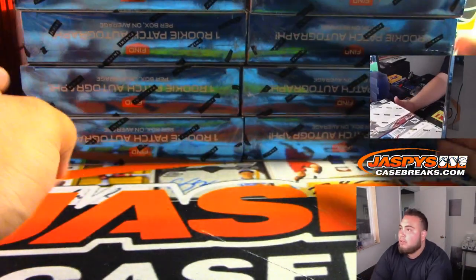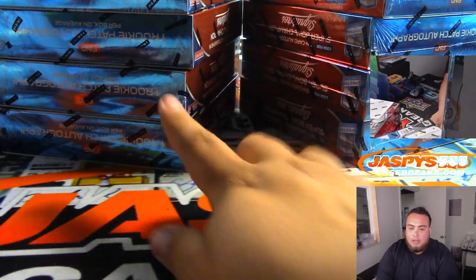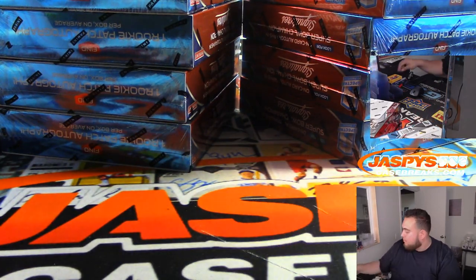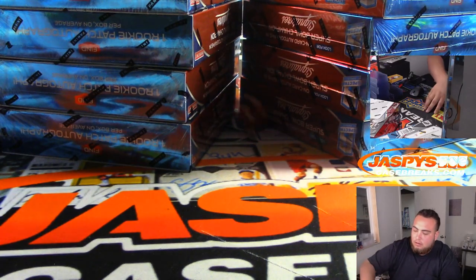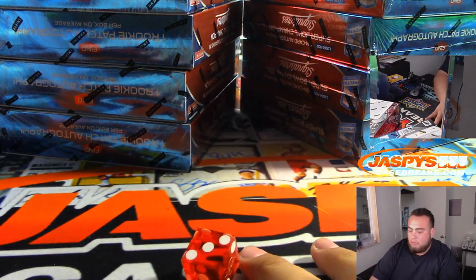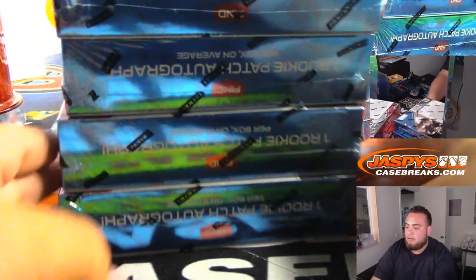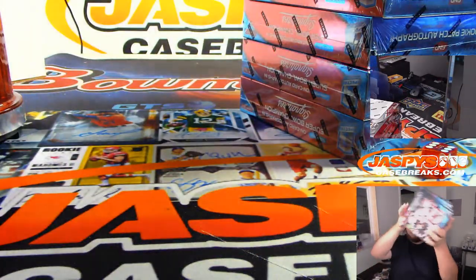Here you go. Just like any other Spectra break we've done, left or right. Roll a 1, 2, or 3, left side; 4, 5, 6, right. This is a 4-box half-case break. And here you go. 6. 1, 2, 3, 4, 5, 6. There you go, this one right here. Actually, sorry, it moved. 6. This right here will be 4.